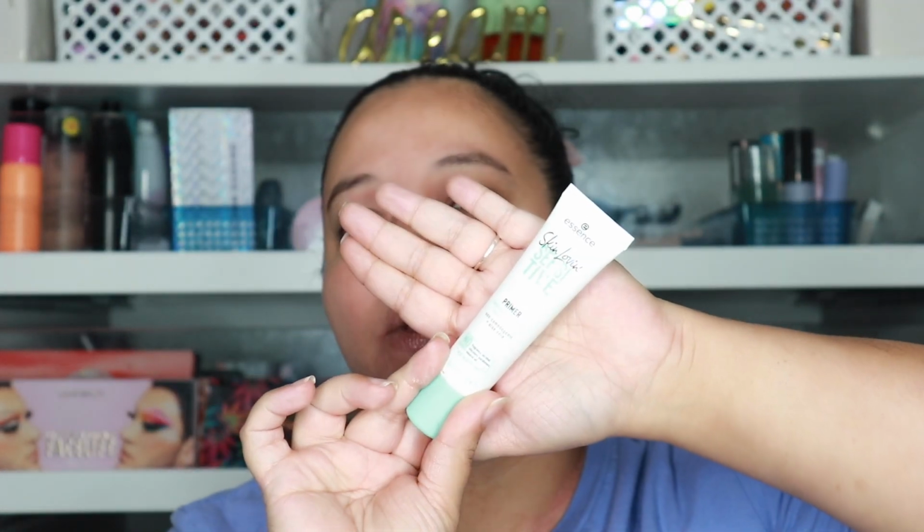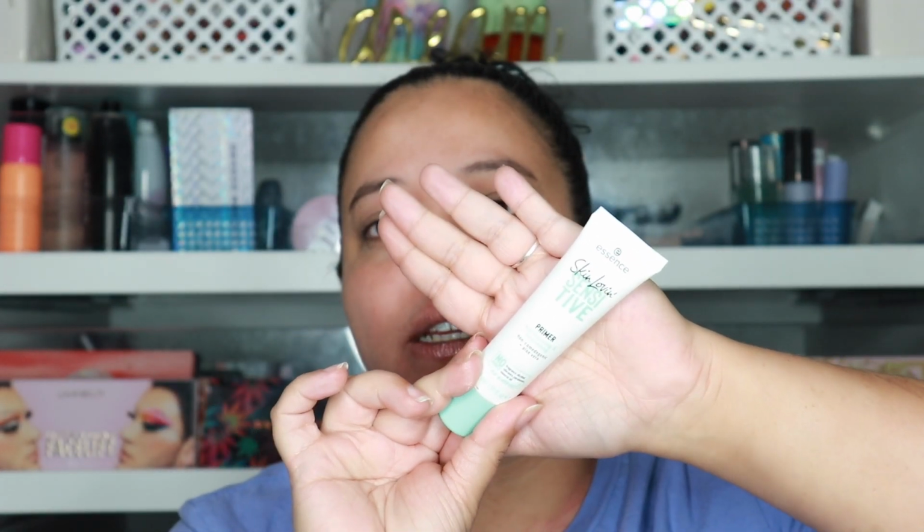So I got 4 different primers out, okay? All under $10. I think one of them is $10, for you guys to just have different options depending on your skin type. So the first one I want to tell you about is the least expensive. It is the Essence Skin Loving Sensitive Primer, Moisturizing and Nourishing, and this one is $5.99. So this is for my super sensitive gals and guys. This is also if you have super dry skin, if you are eczema prone or any other kind of dermatitis, this is going to be one that you want to use.